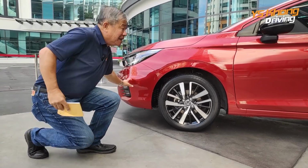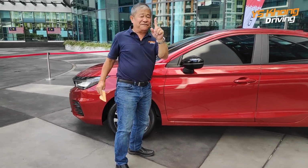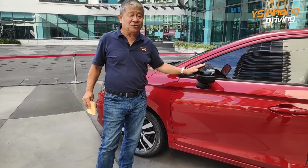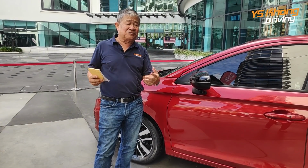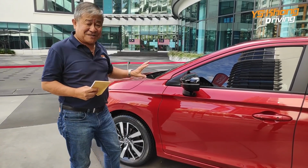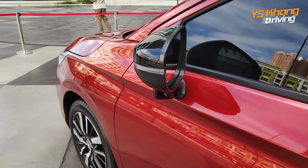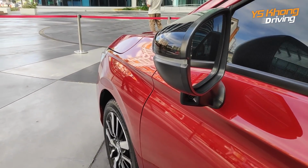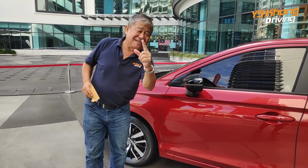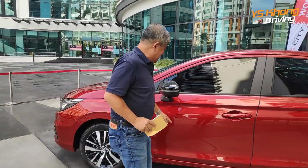Okay, now, going along the side, you have another first in the segment. This is called the Honda LaneWatch. Those of you who are familiar with Honda LaneWatch will know that when you signal left, you will see on your screen a camera shooting at the back to tell you whether there's a car or motorbike approaching. So it's a very good feature, but don't forget to use your signal, yeah? No signal means no picture. Okay, let's move to the back.